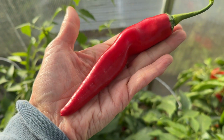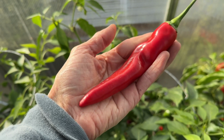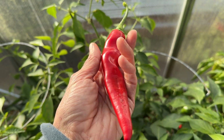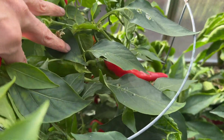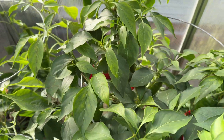They should be much skinnier and smaller. They do pack a lot of heat. I think they're a little bit spicier maybe than what Korean gochu should be, but I'll probably end up dehydrating these and turning these into powder as well. But I'm not going to save seeds from these because I don't really like this pheno. I would rather have my regular Korean gochu back.